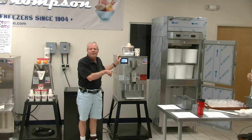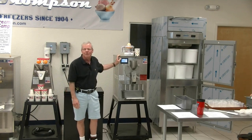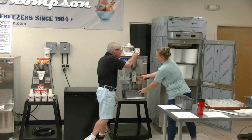What's unique about that is it goes to 25 below, and no matter how much, say, hot soup you put into it, it's going to maintain at least 15 below. So it's going to do the job much quicker and faster.